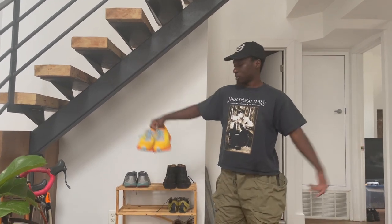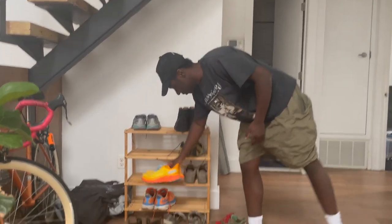Been going on some runs. I also have another pair too, but yeah, that's one pickup. You'll see a couple more.